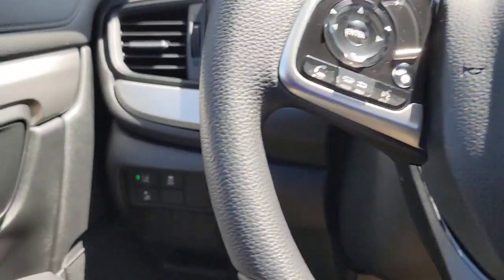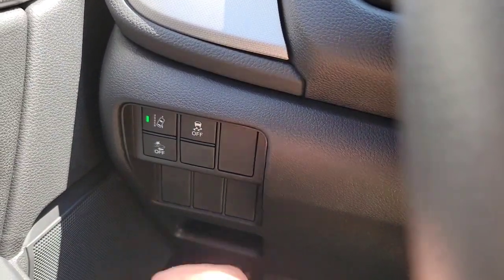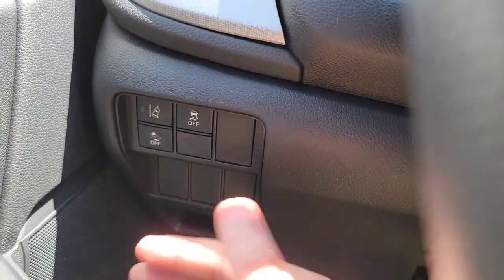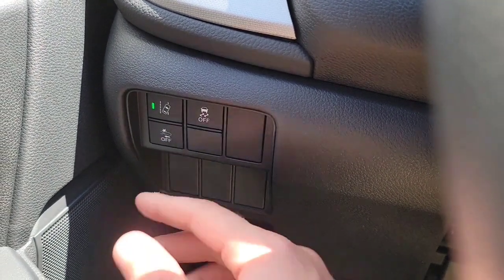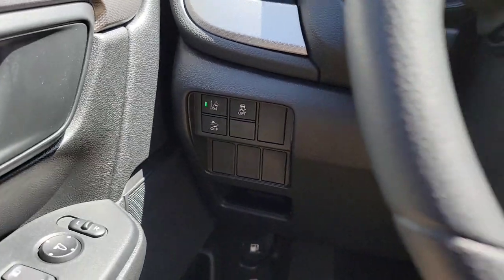All right, as we're getting the air going here, right over here on the left-hand side of the steering wheel, you got some additional buttons. You got your road departure. If you want to turn that on or off, right now it's on, now it's off. You have your vehicle stability assist, then your forward collision mitigation braking. I can't think of a reason why you'd want to shut off your forward collision mitigation braking, but you can if you want to, all right?